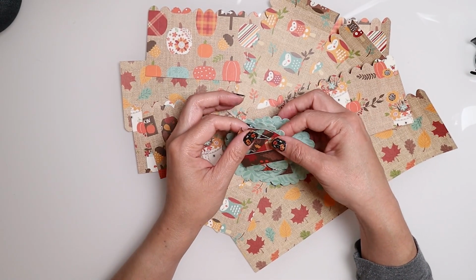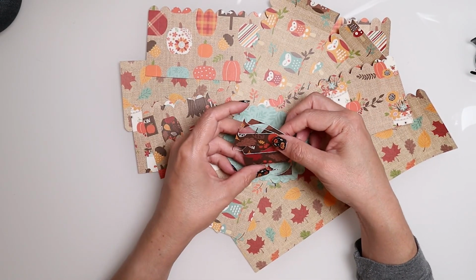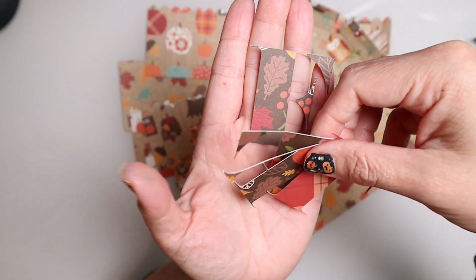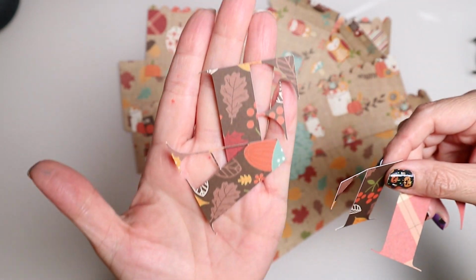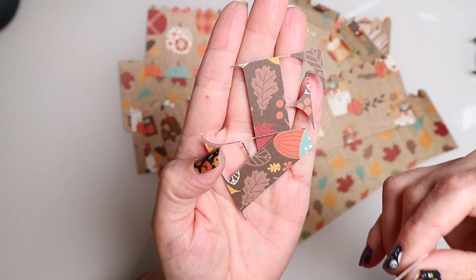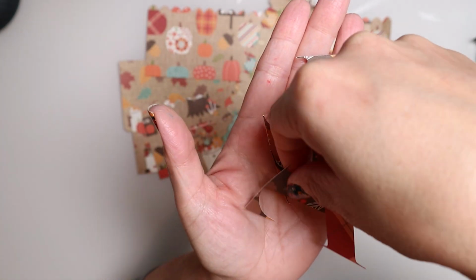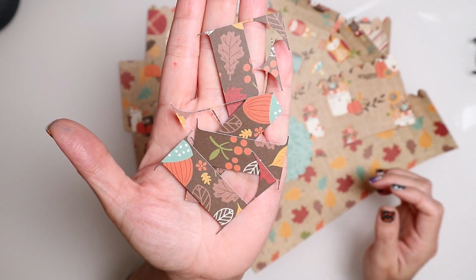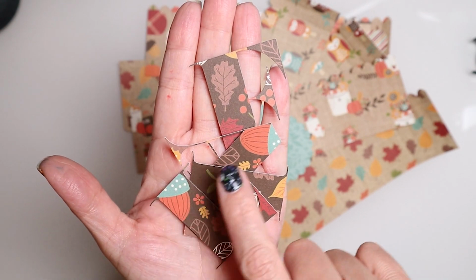All right, thanks to Movie Magic, I now have all of my items cut out. I have the fonts here, and as you can see, there's very thin parts. It is a little bit fragile, but it suits the look of what I'm doing very well and allowed enough of that pattern from the cardstock to really show.